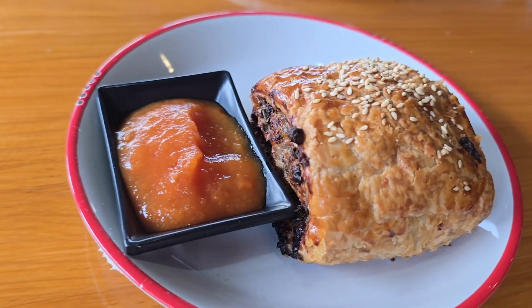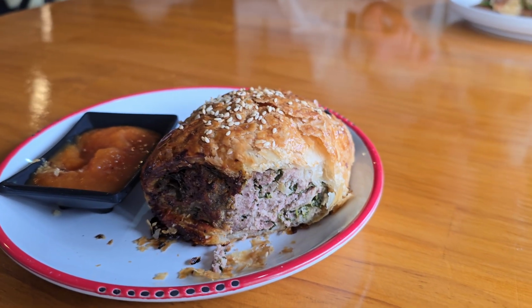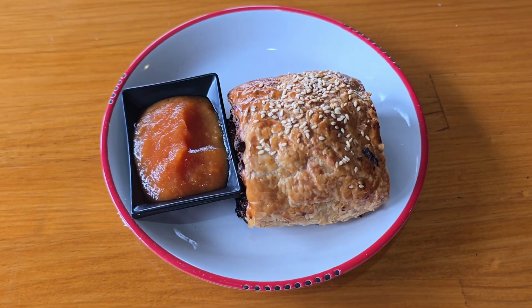I really love that sausage roll. It's very meaty. The feta gives it maybe a little bit of extra saltiness. And then I really like this homemade tomato sauce or tomato relish. It's got just a light bit of sweetness that complements the whole dish really well.